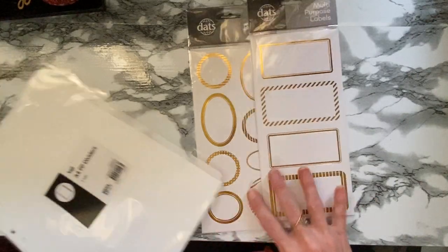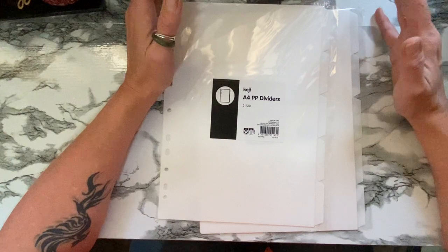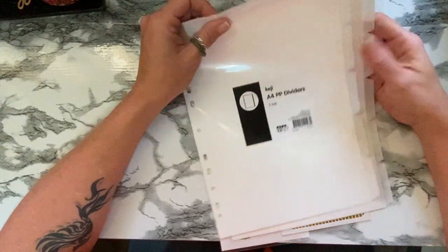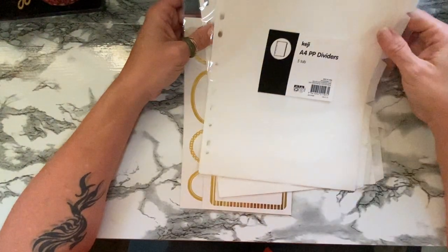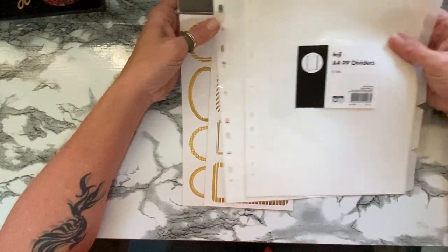These are some labels. Because, you know, I've got to label everything. Surprisingly, you will be shocked to know that with all of my love of organising, I don't own a label maker. I don't know why. I really should invest in one. But it's one of those things where I'm like, oh, I'll just stick labels on it. But yeah, surprisingly, I don't own a label maker.